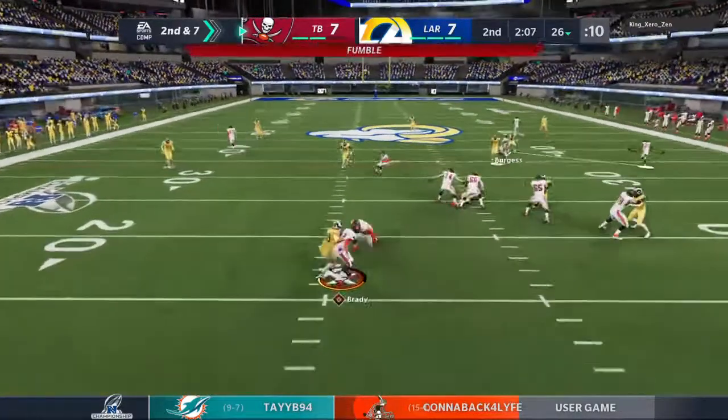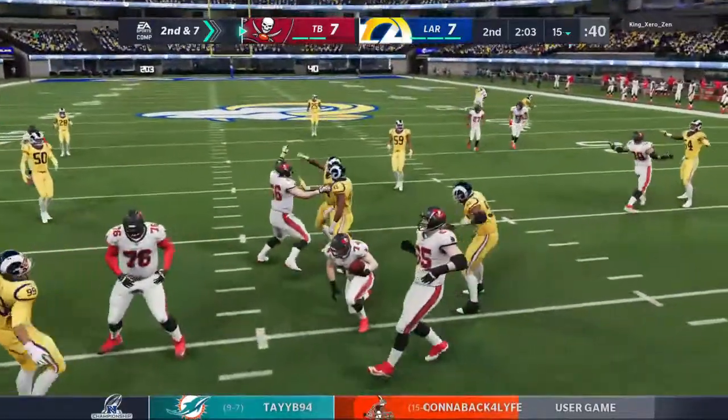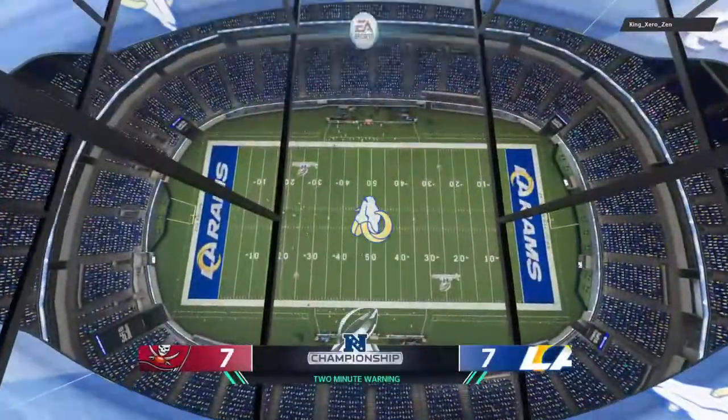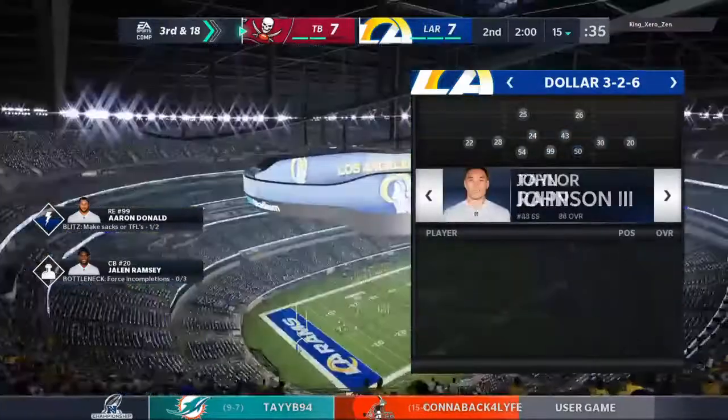On 2nd and 7, Brady. And now a fumble. Brady loses the football. But it looks like a Buccaneer was able to corral it. Yes, the Bucs have it. Tampa Bay keeps the possession. 2 minutes remain in the first half of this NFC Championship.